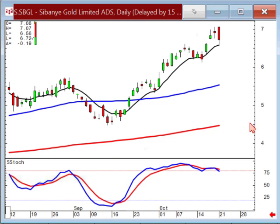SBGL, left-right combo. Probably getting ready to take profits. Why? Look where they gapped up in the overbought condition. Get a little shooting star. Now a doji. Now a bearish left-right combo. Get ready to take profits as this starts trading lower tomorrow.